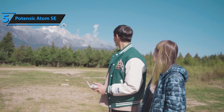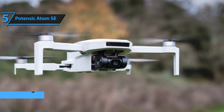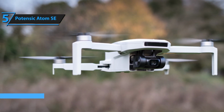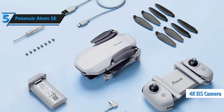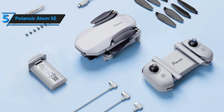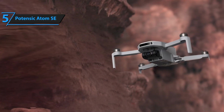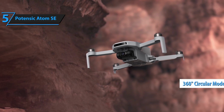Number 5. The Potensic Atom SE is a lightweight, budget-friendly drone designed for beginners and hobbyists seeking a balance of portability and high-performance features. Weighing just 249 grams, it's easy to carry and doesn't require registration in many regions, making it an ideal travel companion for aerial photography. Equipped with a 1/3-inch CMOS sensor, the Atom SE captures 4K video at 30 frames per second and 12MP stills, offering excellent image quality for its price range.